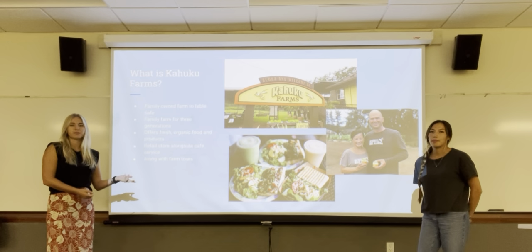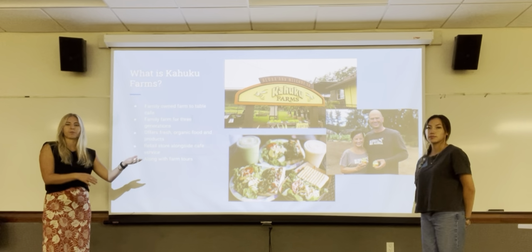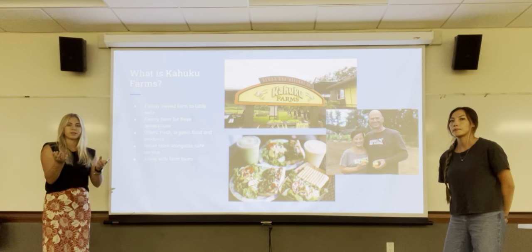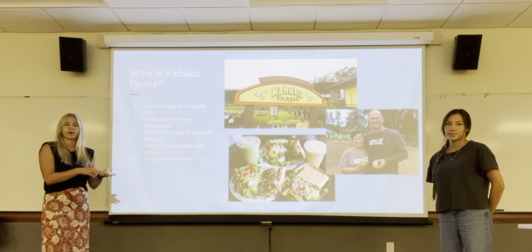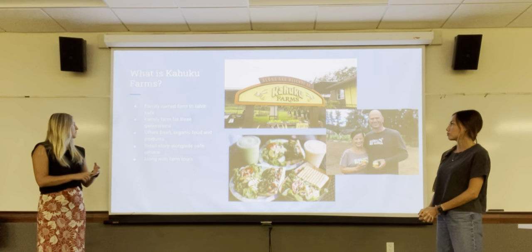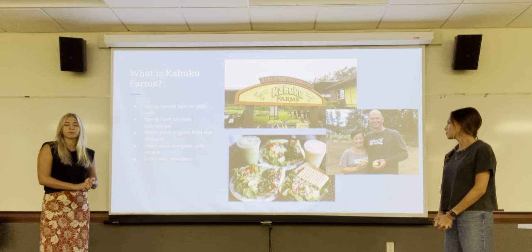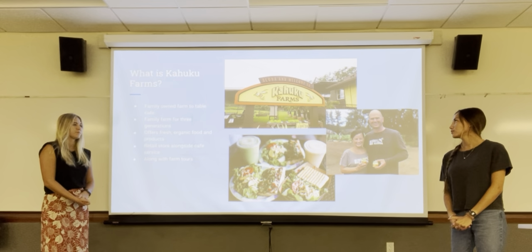Kahuku Farms is a family-owned business. It's a farm to cafe kind of business. That means that they grow all their products and they bring it to the front and they sell it in a restaurant. They also have other products that they sell that's packaged, and you can also buy things online. They offer fresh, organic food and products, and they also offer farm tours and dog tours.